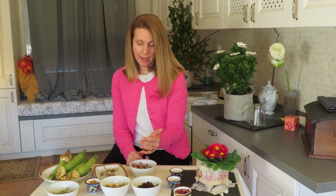Pansies, a rich source of vitamins and minerals, anti-inflammatory and antioxidant properties. It's rich in potassium, it helps the heart, the blood pressure, the kidneys. Roses, they contain antioxidants, they have anti-inflammatory effects, they help with diabetes, cancer, and they're also used for relaxation. Lavender, it's anti-inflammatory and it's used as an antiseptic. Squash flower, it's high in calcium, high in vitamin C, and high in vitamin A.